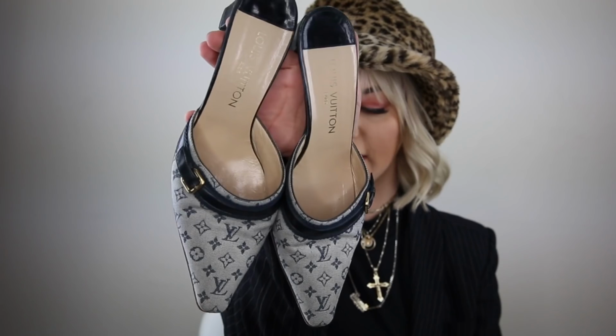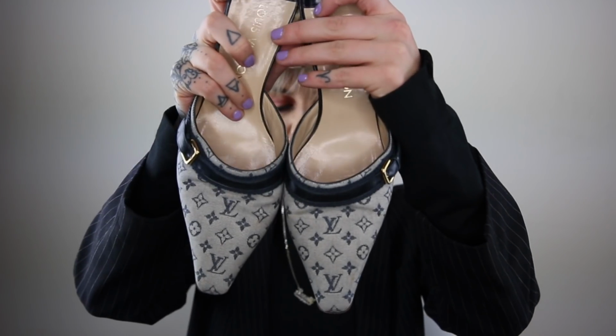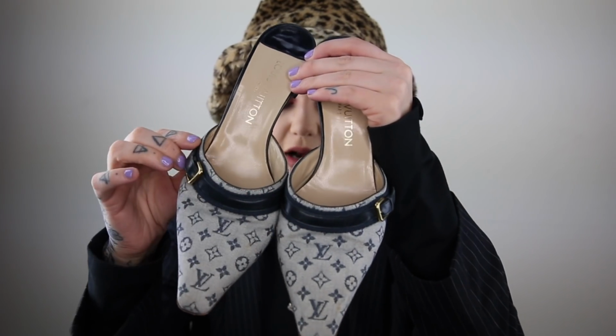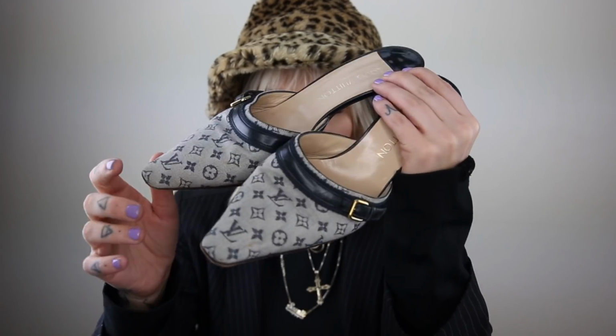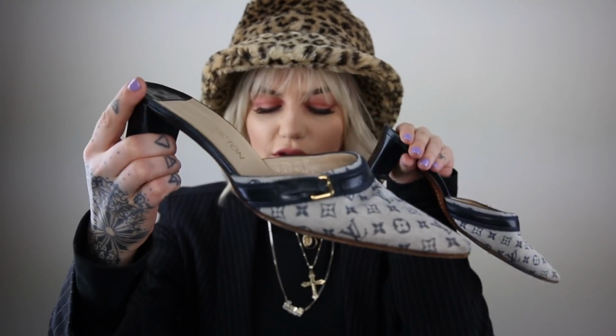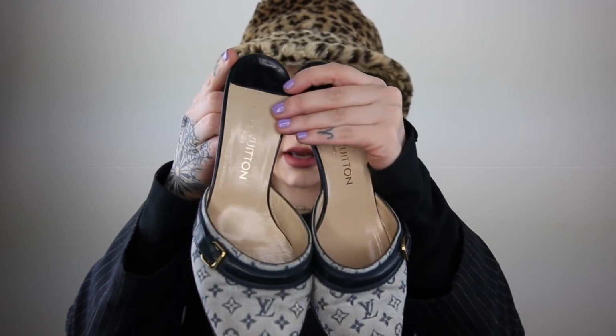While I was back in Massachusetts, I actually picked up these Louis Vuitton shoes. I love them because they have the Louis Vuitton logo pattern on the bottom, and then it has this black buckle, which I really like. I love the pointed toe on these shoes. They have a really small heel, so they're really easy to walk in. These are also vintage that I got at Madame Haddam.